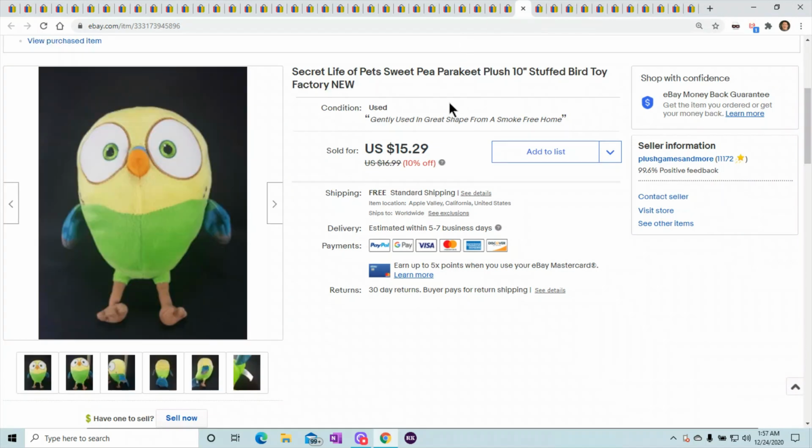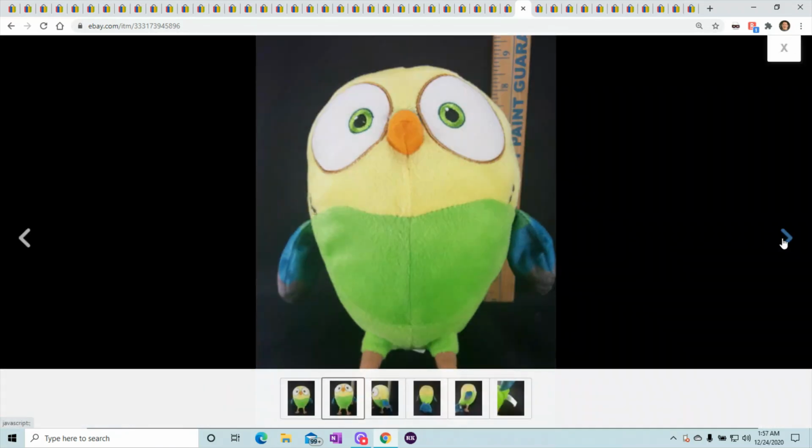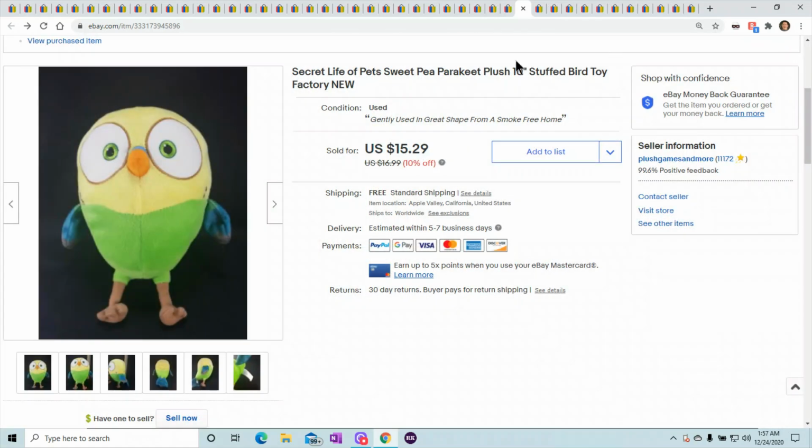Secret Life of Pets. This is Sweet Pea, the parakeet. What is it from? I think it's Toy Factory. Let me see. No, I didn't get a look at the tag. Yeah, I put Toy Factory on it. Anyways, Secret Life of Pets does pretty well. I usually sell a couple or a few a month. This one sells for $15.29, but the other ones don't sell for a ton of money. They all around sell for $14.99.